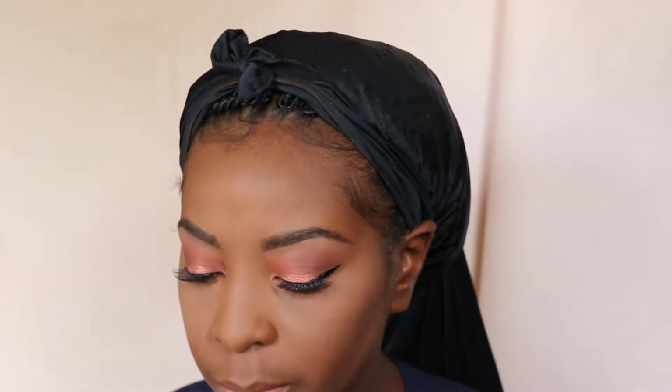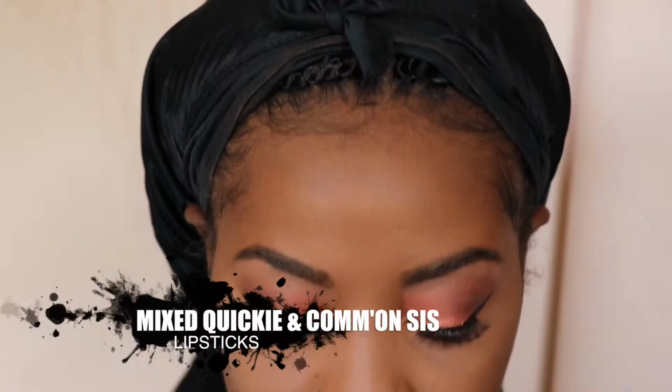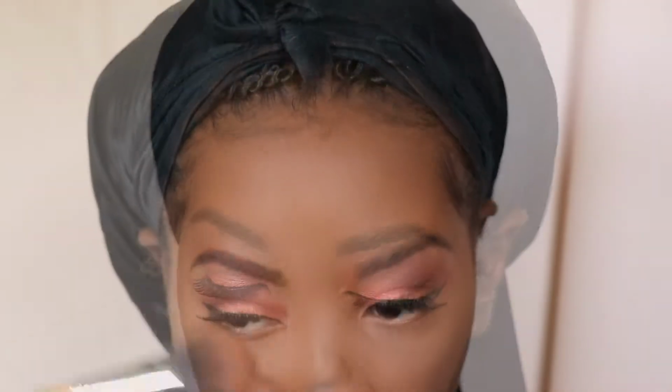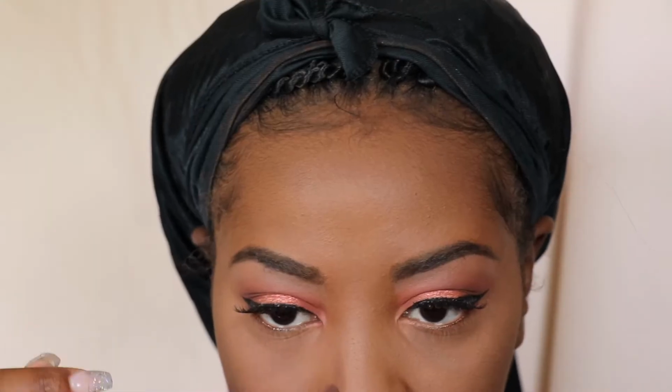I'm gonna go ahead and take this brown lip liner and go ahead and line my lips. I'm gonna put Come On Sis on the outer corners of the lip. And the center, I'm putting Quickie. Oh, I did not contour my nose. What the heck?